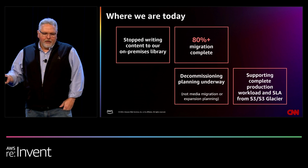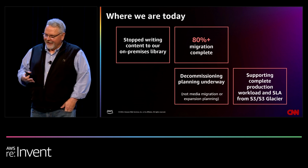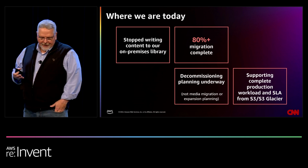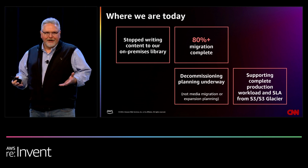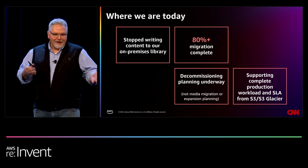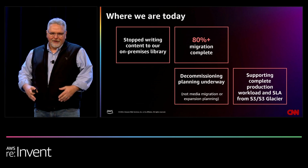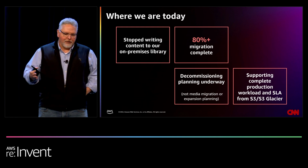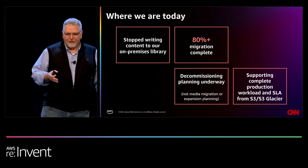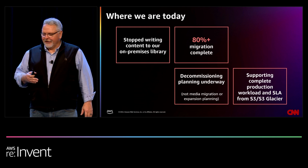So as a result, we're in the process of planning for the decommissioning of this on-premises hardware ahead of our move out, instead of having to plan for yet another media migration and yet more expansion for more hardware and more integration. And we are now supporting our complete production workload and meeting our SLA from S3 and Glacier.